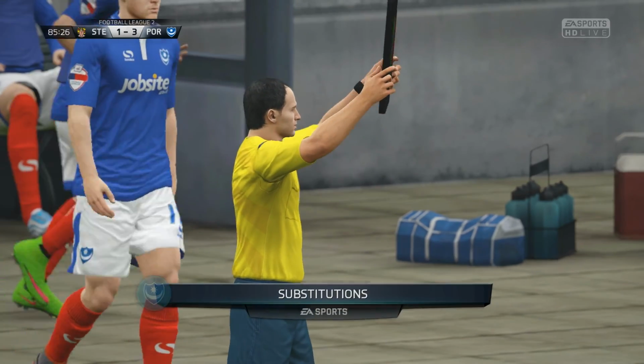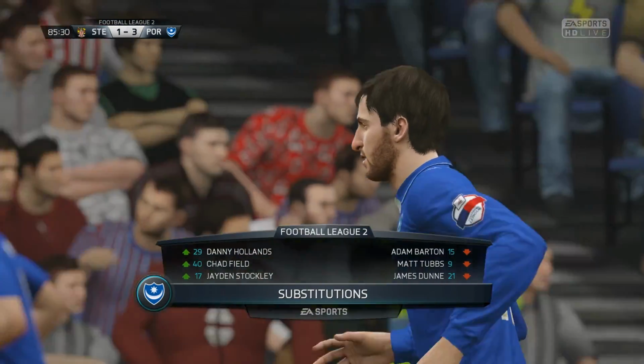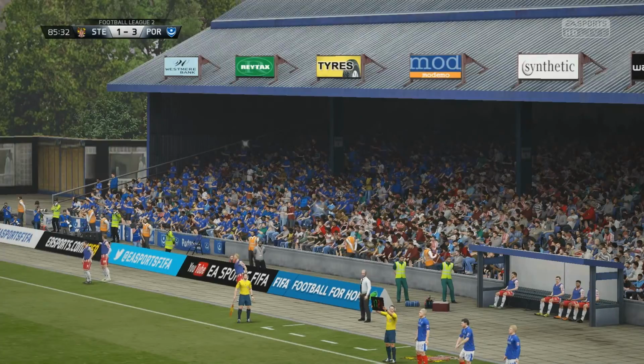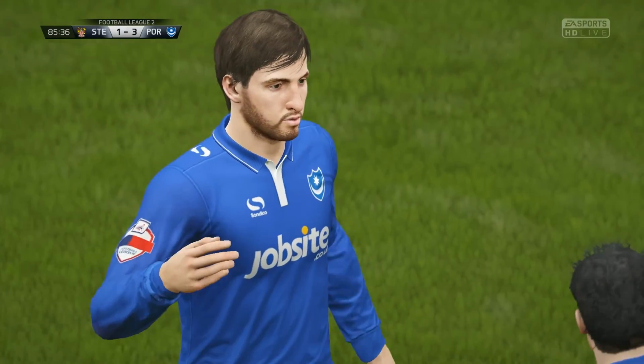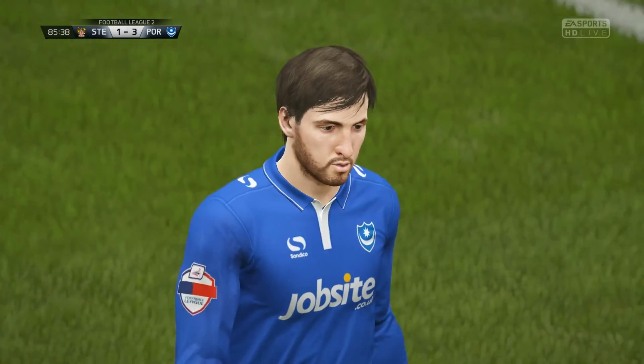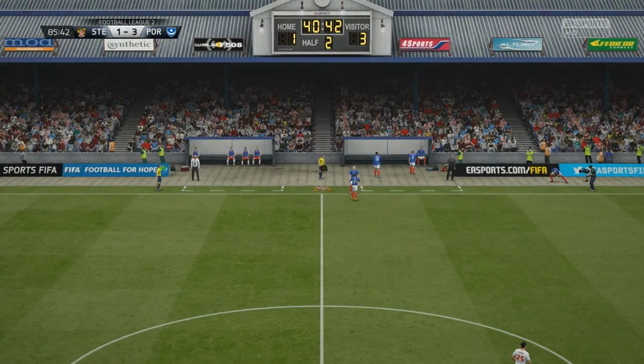Shouting attack, attack, attack, and this lad's taken them at their word, hasn't he? He's really done what the fans have wanted, and now they're showing their appreciation as he is substituted. Yeah, you can tell it's a match he's really enjoyed from the start. He's been involved, got on the ball, and really made things happen for his team.